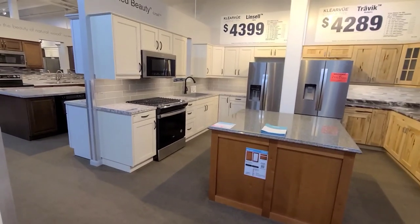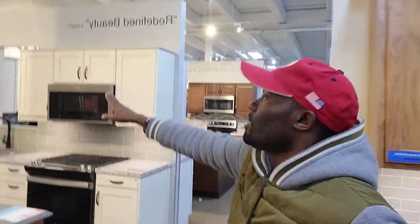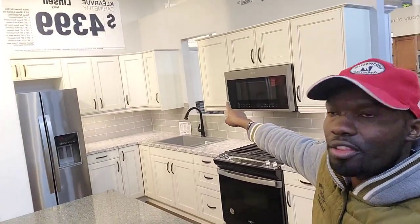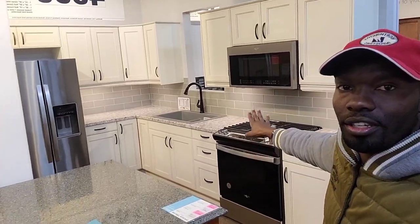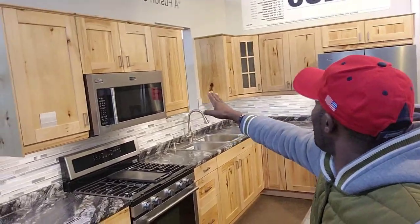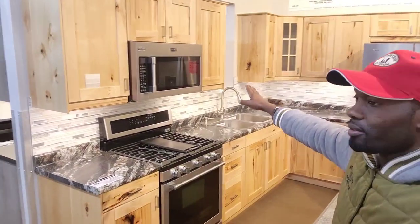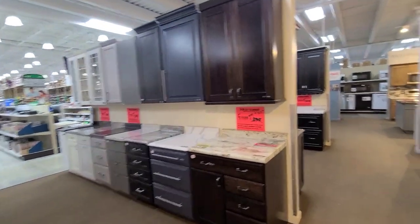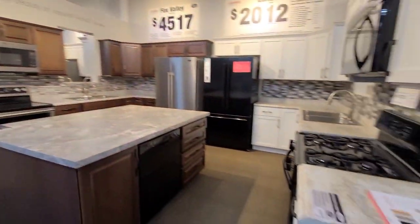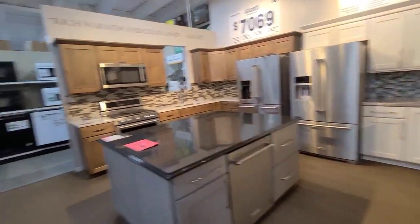One kitchen is this one right here. This one right here is 4389, and this side here is 4289. Great. Look at these kitchens.